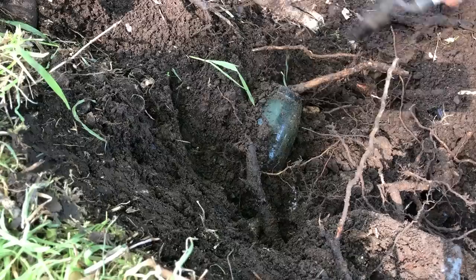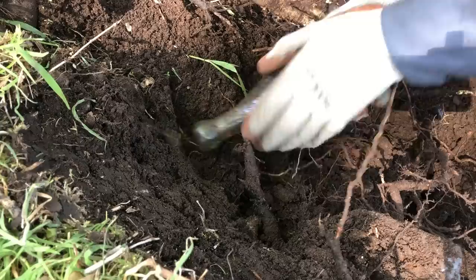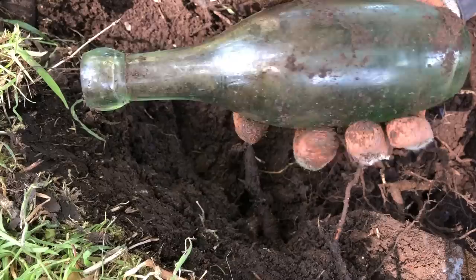Hey, it's whole. It's a Schweppes as well, another Schweppes, but it's a different one this time. A blob top. I don't think it's got anything apart from Schweppes on it. It's a nice old bottle though. Lovely. That's a good start. Took a bit to get going, but it's a good start.